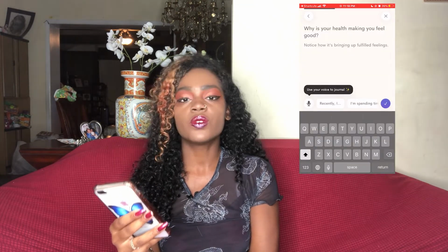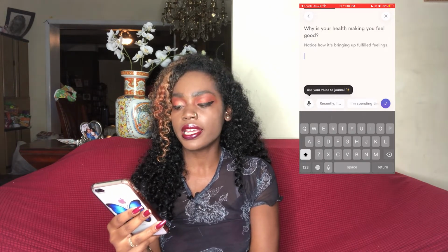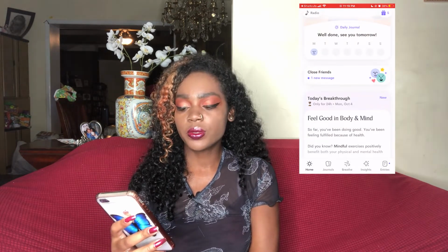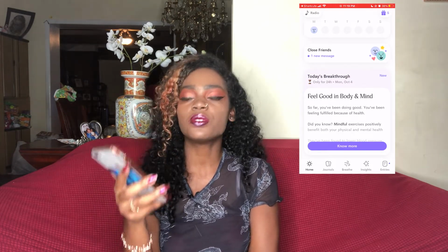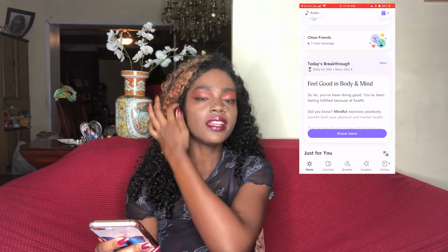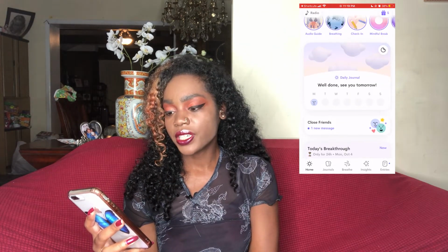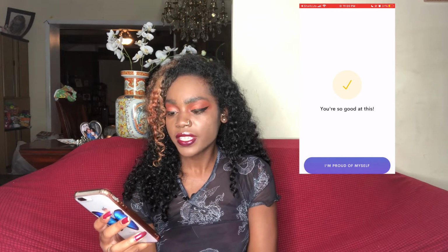So you can use your voice to journal. If you don't feel like typing, you can just do like Siri and talk into it. Before I moved to Brazil, I had stopped journaling, but I really did enjoy it. So I thought it would be cool to get this app and just keep journaling, even if it's for 5 minutes every day. There's a whole bunch of stuff on here. There's some audio guides. Then after you complete it, it says, you're so good at this. And then you click, I'm proud of myself.